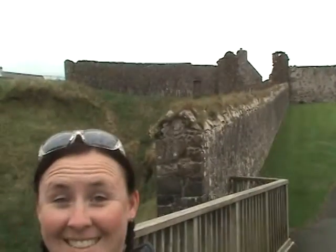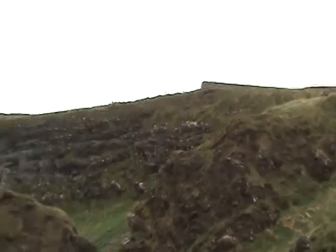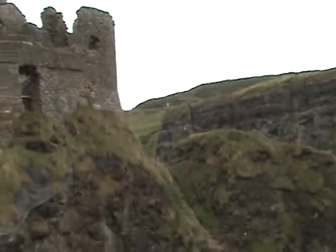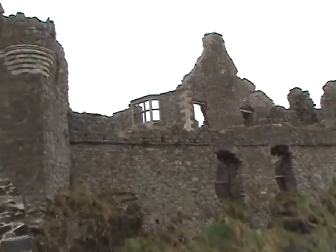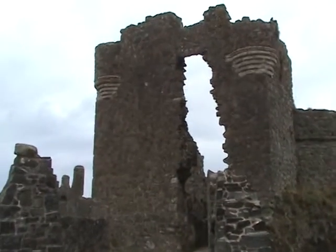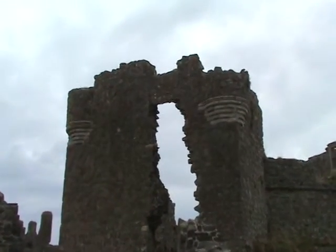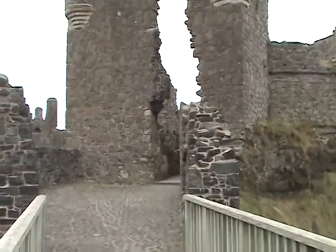Coming around, there's Chelsea. So this is on just a tiny little promontory right off the coast, but on this rock is the main portion of the castle. So this little bridge, I don't know if it would have been a drawbridge, but leads up to the keep, entering into the main portion of the castle.